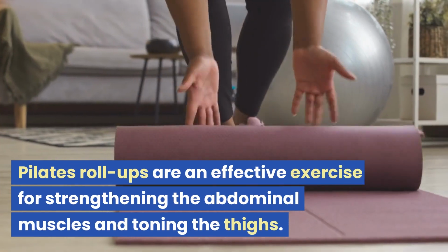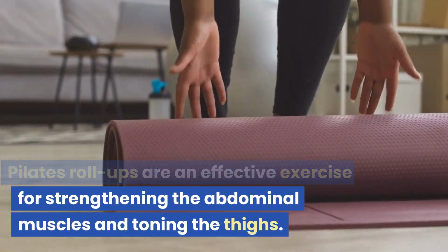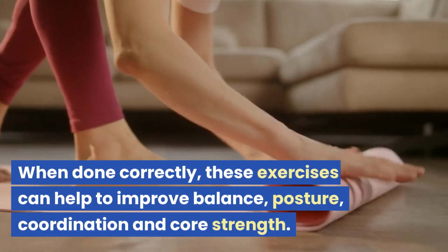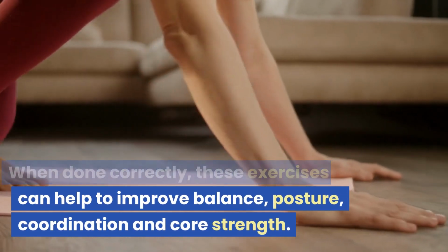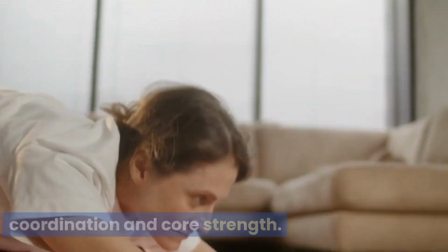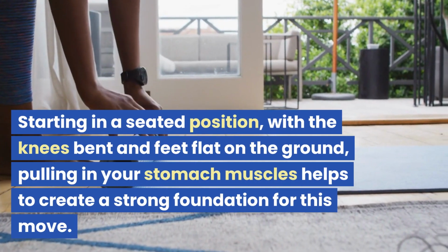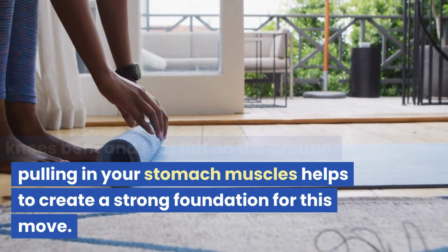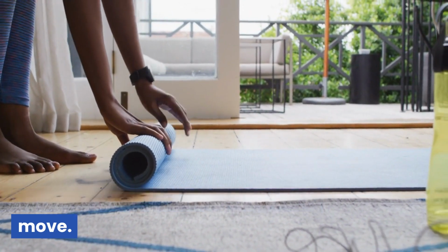Number 8, Pilates roll-ups. Pilates roll-ups are an effective exercise for strengthening the abdominal muscles and toning the thighs. When done correctly, these exercises can help to improve balance, posture, coordination, and core strength. Starting in a seated position with the knees bent and feet flat on the ground, pulling in your stomach muscles helps to create a strong foundation for this move.